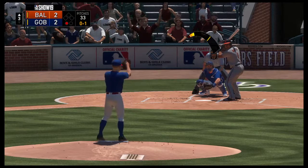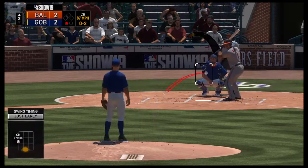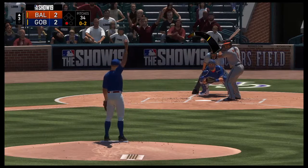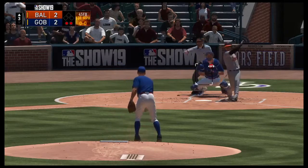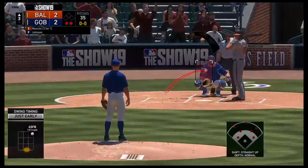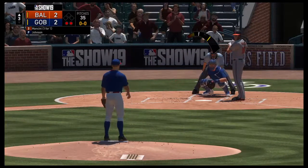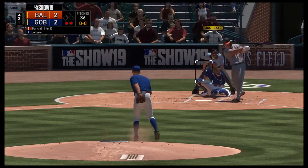0-1 count and the pitch. Swings through it for strike number 2. Looks to me like he's trying to make adjustments pitch to pitch up there at the plate, but he's looked completely thrown off so far. Late on the first one, way out front on the second. So he sets him down swinging. Number 1 is out, number 2 here in the third inning.